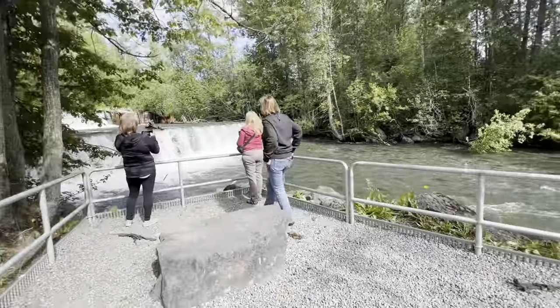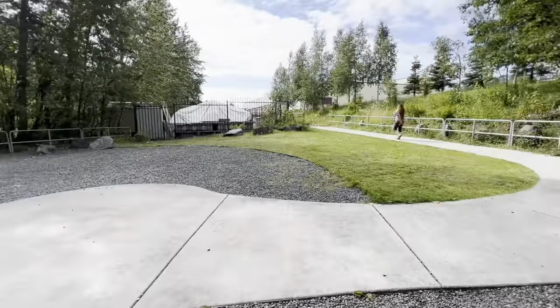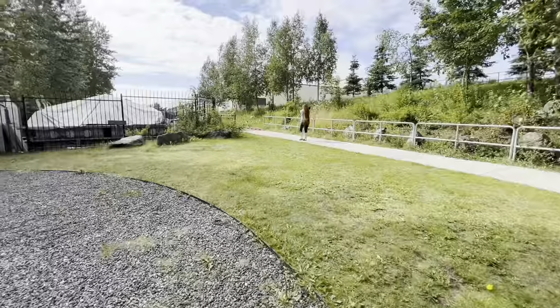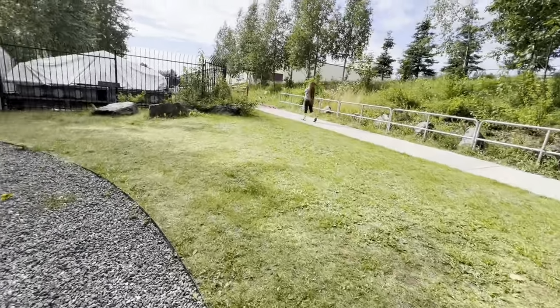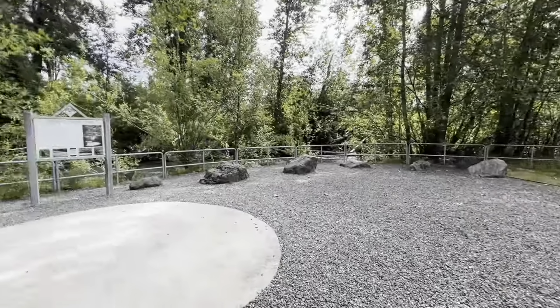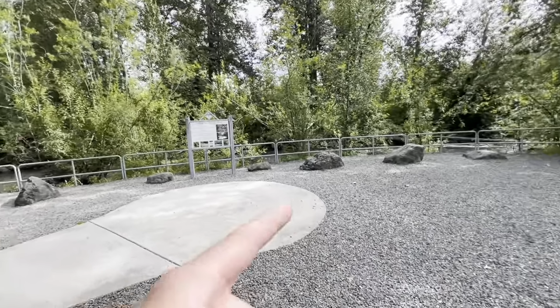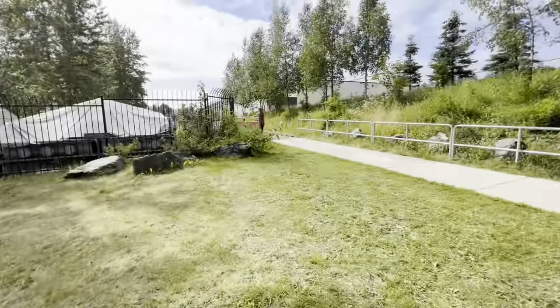Beautiful little place. A lot of people here. You guys seen those big old kings in there, man? I gotta catch one of those one day. But one last look. You guys gotta come check this out. If you're in Anchorage, nice, nice place.